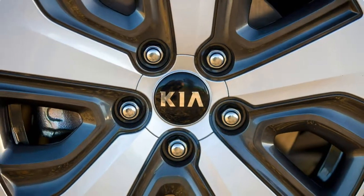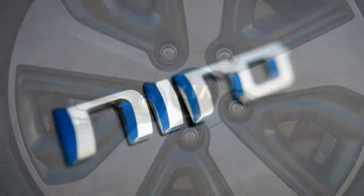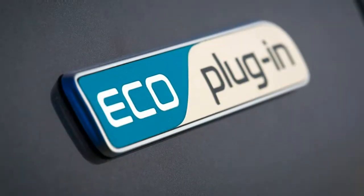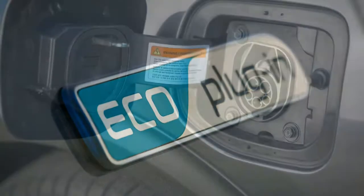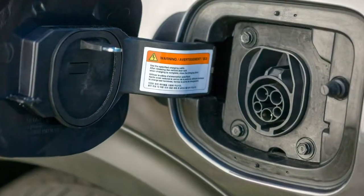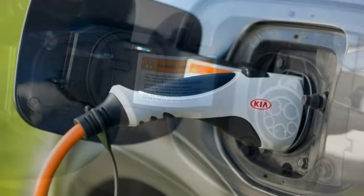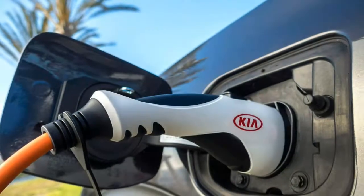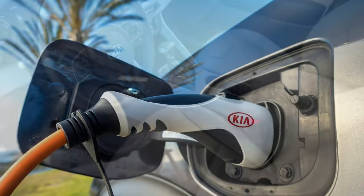While the base price for the Niro hybrid is $24,180, factor in the $4,543 federal tax credit for the plug-in, and the difference in price between the two basically disappears, and that's before any extra state incentives that might make the plug-in effectively cheaper.